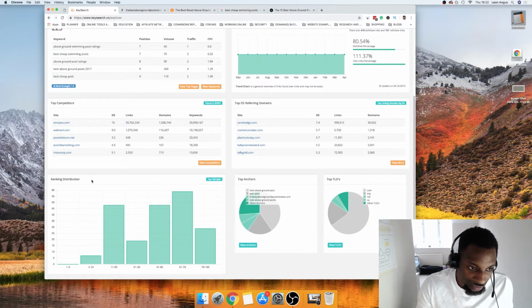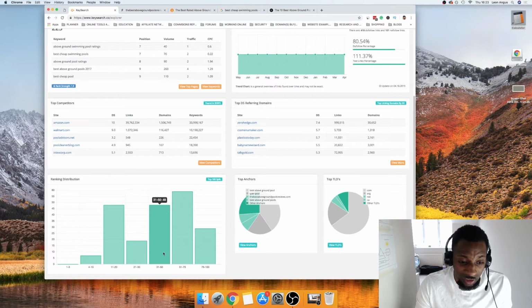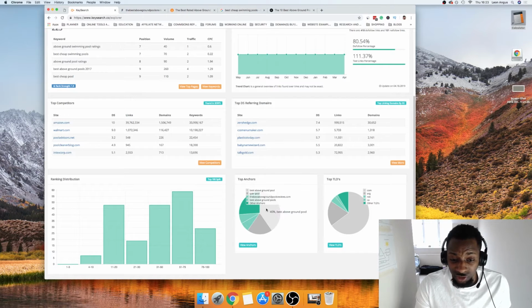Okay, so for ranking distribution, these are just competitors. You can see they've got no rankings in positions 1 to 3. They've got 7 in positions 4 to 10, 48 in positions 11 to 20, 19 in positions 21 to 30, 48 in positions 31 to 50, 59 in positions 51 to 75, and 29 rankings between 76 and 100.